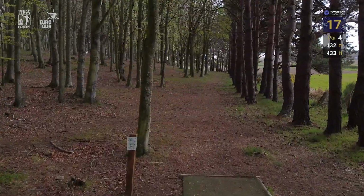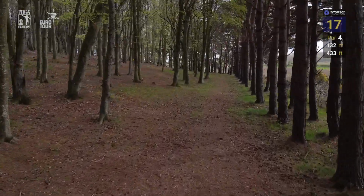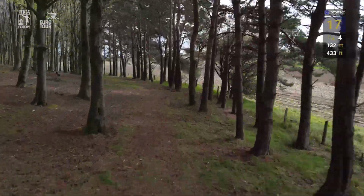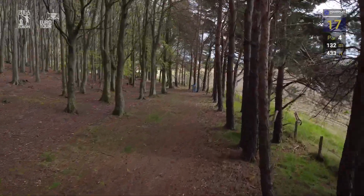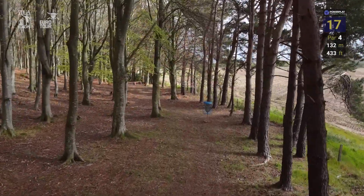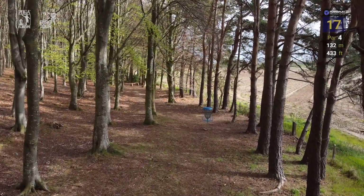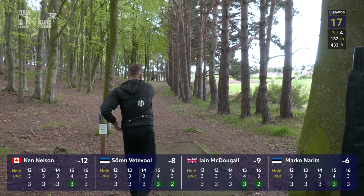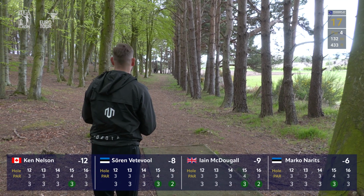All right, moving on. 2 to play. Hole 17, 132 meters, 433 feet. You want to get it down this gap right here, about 50 meters, without hitting anything. Then you turn slightly right to left, down another corridor, and you want to get as close to the basket as you can. OB on the right-hand side.